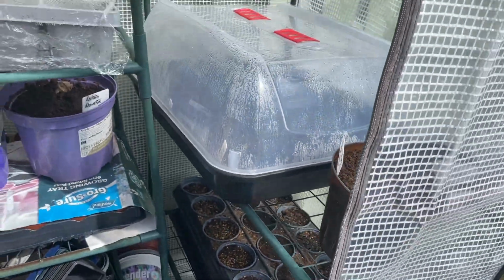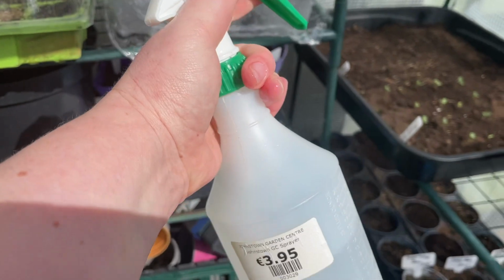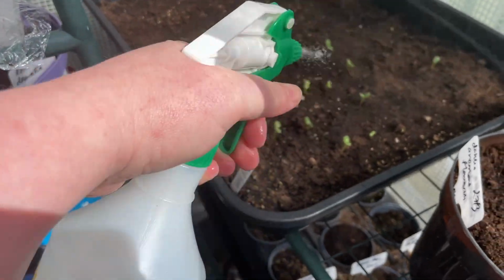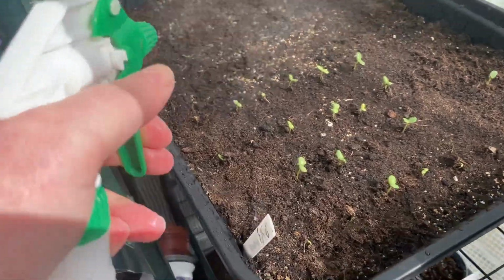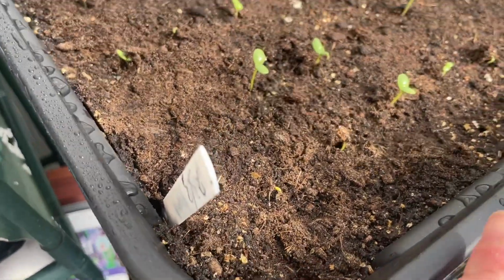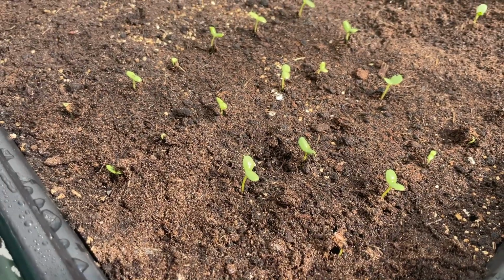I'm filming this on my phone, so I can't mist and hold. Actually, let me just take the lid off. I just have a misting bottle like this. Just going to spritz everything. I don't see anything now with the Erigeron. I hope it comes up. But look at these little guys coming up now. I feel like I have good germination there.